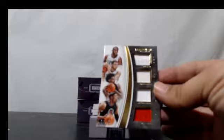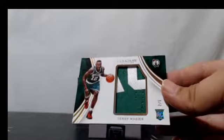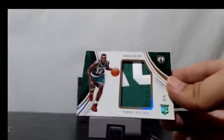28/99, George Hill base for the Pacers. Quad jersey for the Clippers, Paul Pierce, DeAndre Jordan, Blake Griffin, Chris Paul, 34/49. Nice jumbo rookie patch for the Celtics, Terry Rozier, 2/5. Nice hit, Kobe.